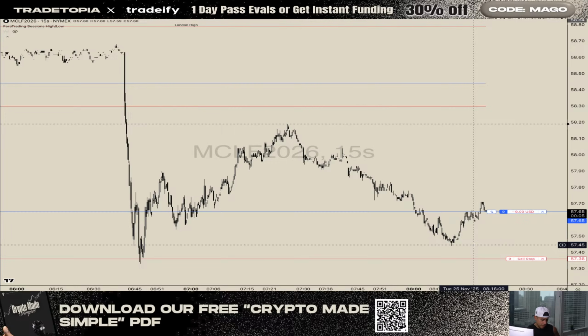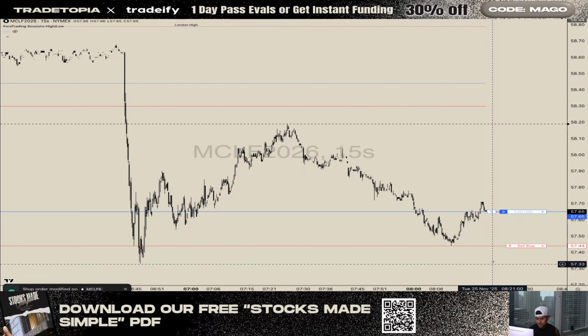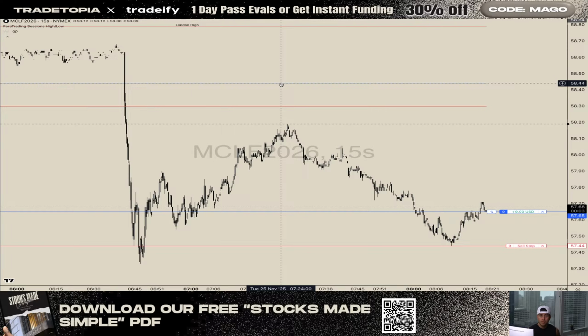So I'm going to actually tighten up my stop a bit more, eliminate further risk from this. And then now, as you can see, if I do lose, I'm losing maybe 200 max or something like that, which is cool. Not much at all.